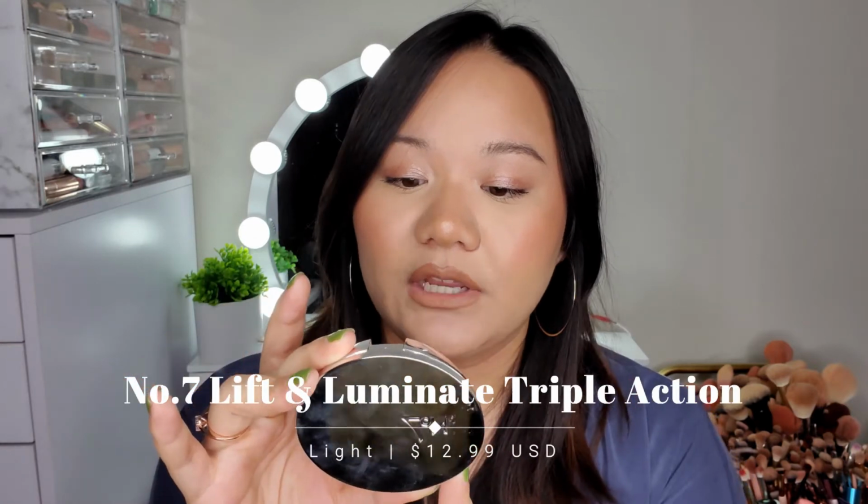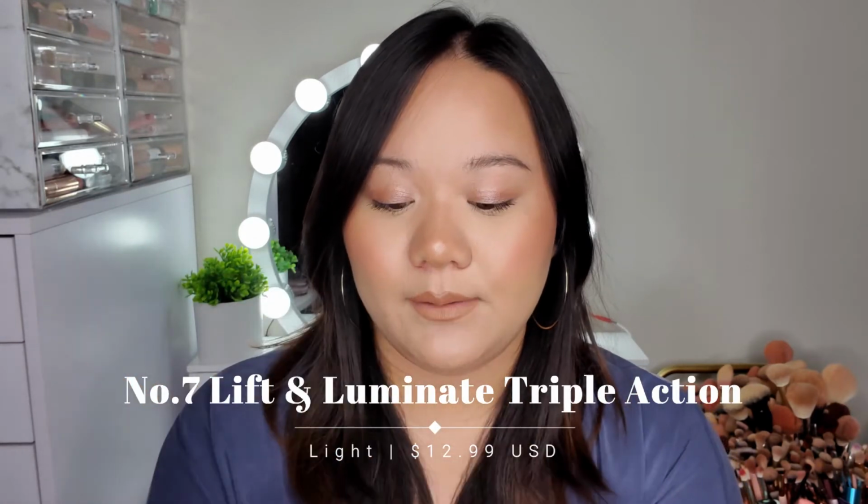The second one is a compact powder and it is the Number 7 Lift and Luminate Triple Action Finishing Powder. I am in the shade Light. So this is my dupe for the Charlotte Tilbury Airbrush Flawless Finish Powder. But I think honestly the Number 7 one suits dry skin a little bit more because, I've said this in the past, this one in comparison to the Charlotte Tilbury one is a little bit more natural and a little bit more lightweight. It looks a little bit less noticeable on your skin.